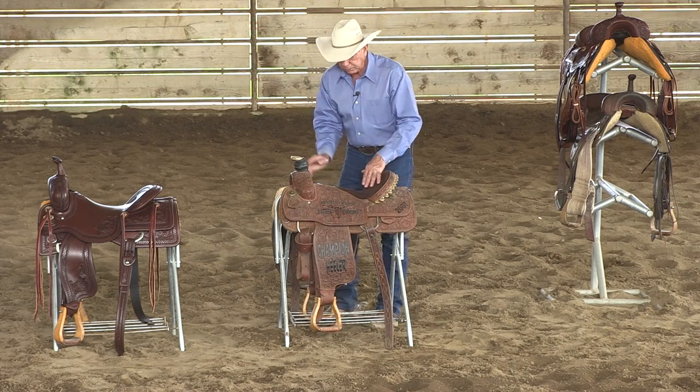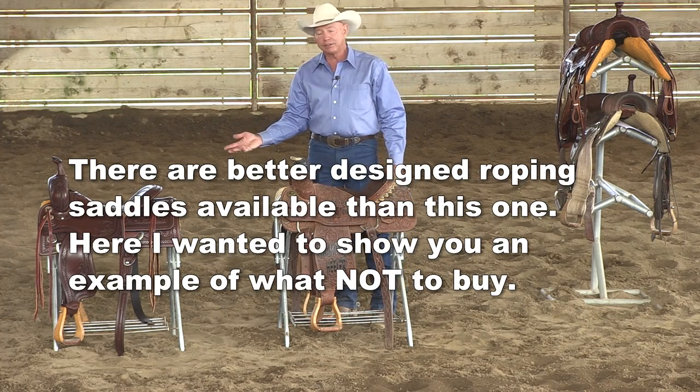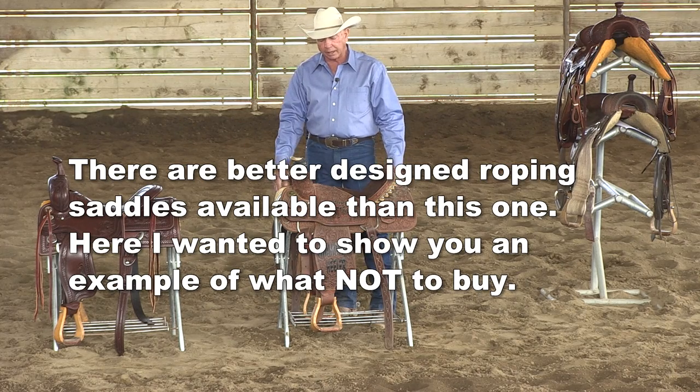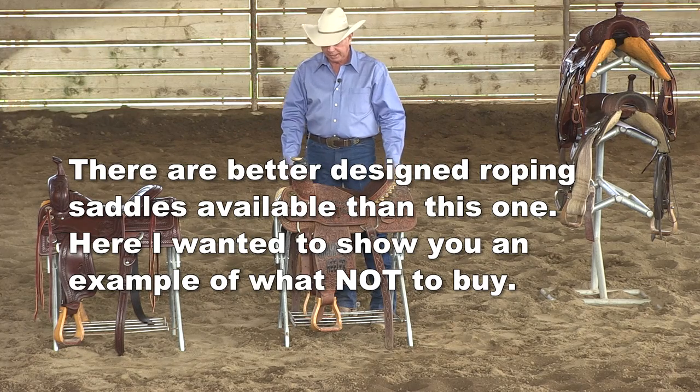And number two, the leg path and the hang of the stirrups just make it tough for your balance. It's tough to have a secure seat. So I sure don't recommend a roping saddle for just about anything other than roping, really.